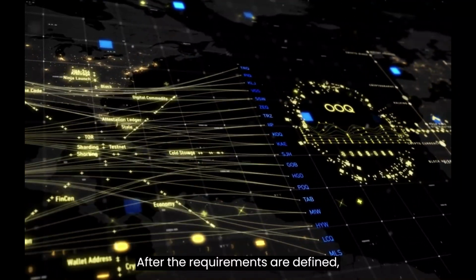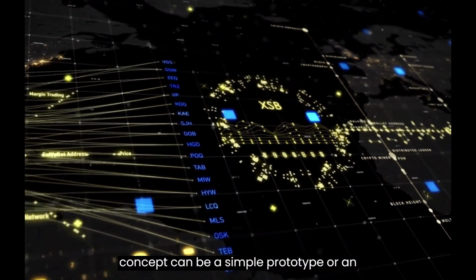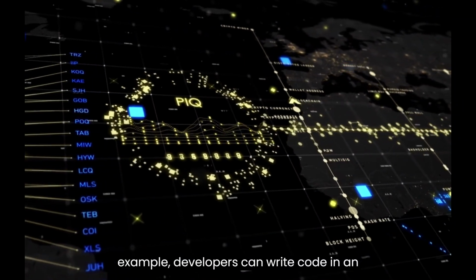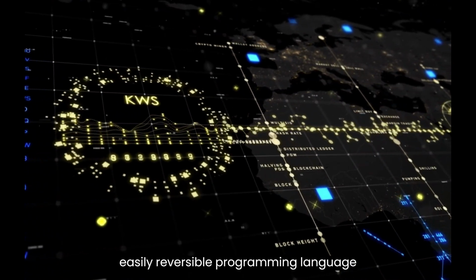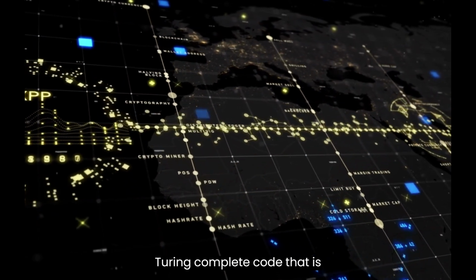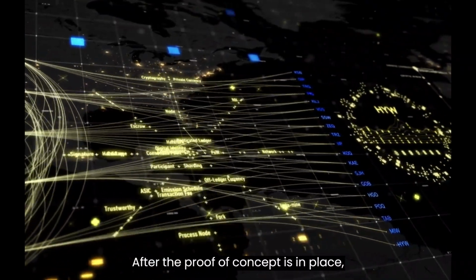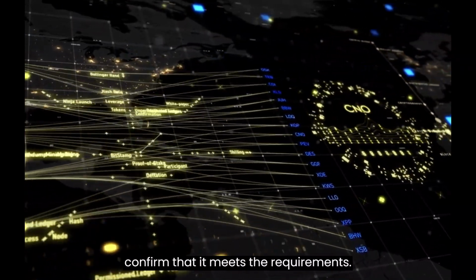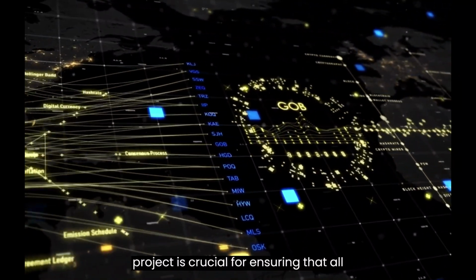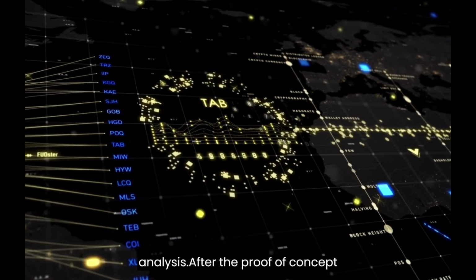Create a proof of concept. After the requirements are defined, develop a proof of concept. The proof of concept can be a simple prototype or an early-stage implementation that simulates the use case. For example, developers can write code in an easily reversible programming language that mimics the end-user experience on a blockchain platform instead of using Turing-complete code that is irreversible and difficult to correct. After the proof of concept is in place, subject it to extensive testing to confirm that it meets the requirements. Capturing all of the requirements for a project is crucial for ensuring that all possible problems are identified and fixed during development.